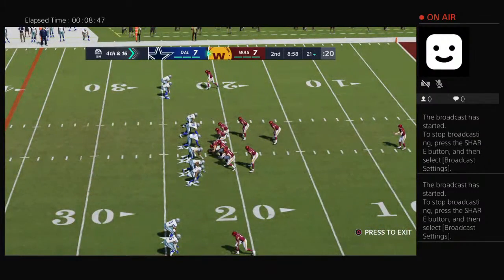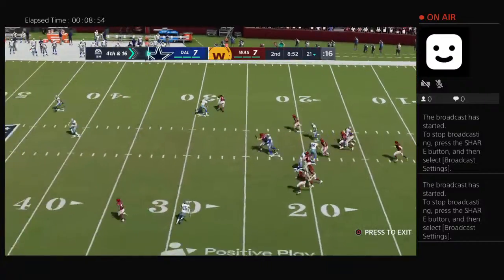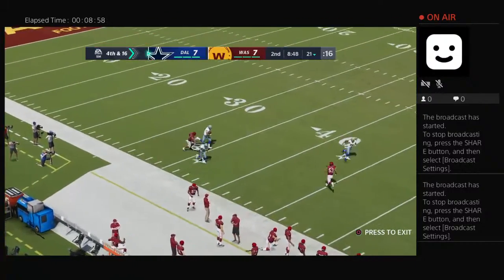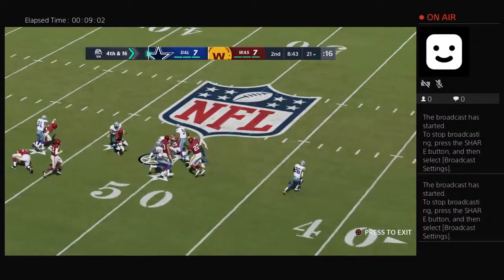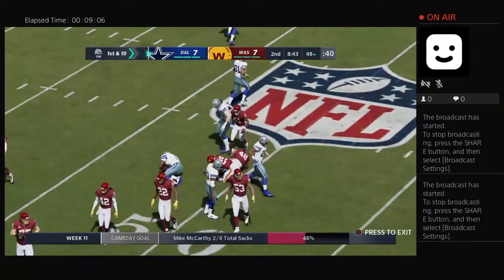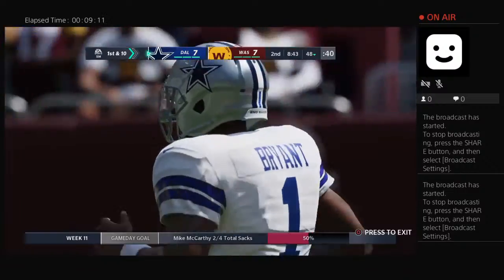Here's Tressway now as he'll kick it away for the second time. First kick, 47. This one looks good as well. This is fielded at the 27. 21 yards. Well done on the return. And the offense will take over with a new set of downs.